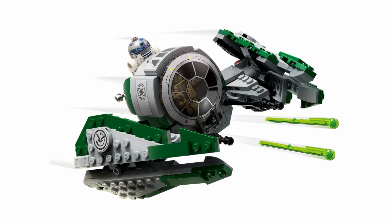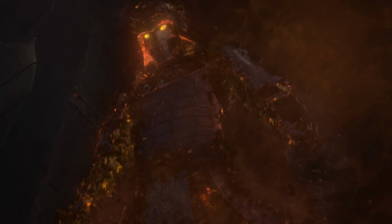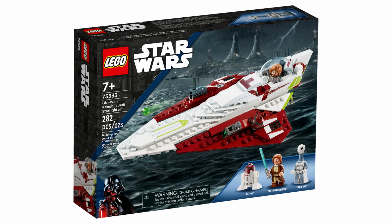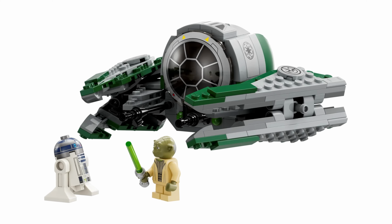Unfortunately, for $35, it felt like it was a bit too much money, and if it had a third figure, I don't think I would feel the same way. I think this set absolutely should have had Darth Bane. If we looked at last year in 2022, they had Obi-Wan Starfighter, and it included a third minifigure with the Kaminoan. Everything else about this set is really good.